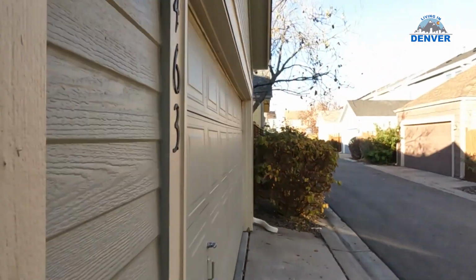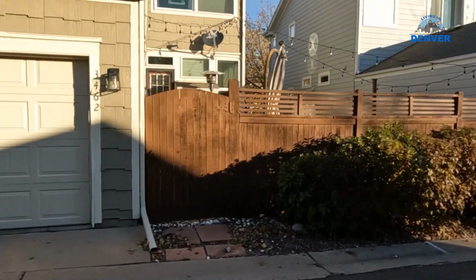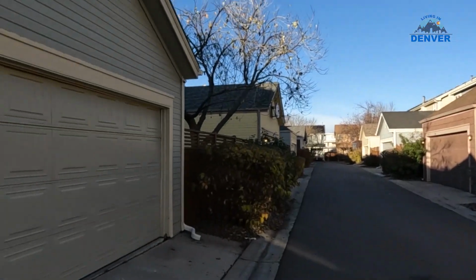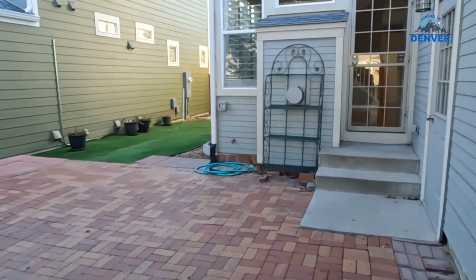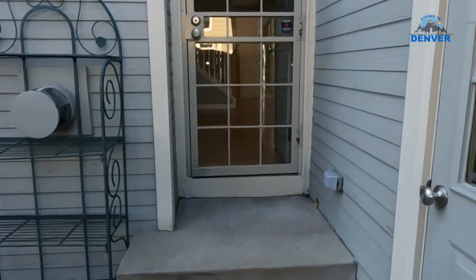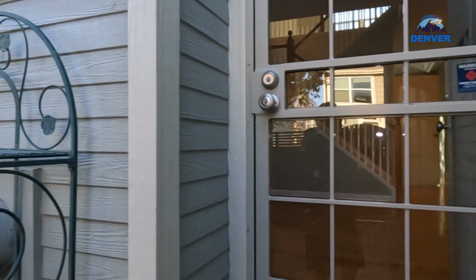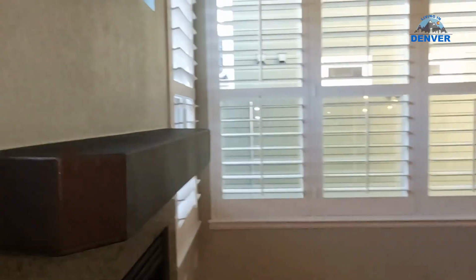Just to give you guys another feel for what that carriage house is. Also another side entrance to the garage, which is pretty cool. And we're back inside.